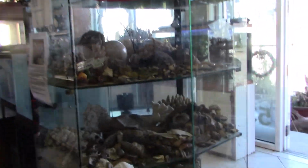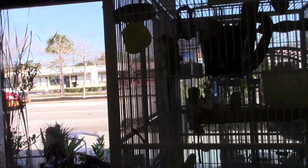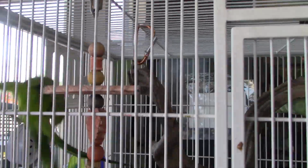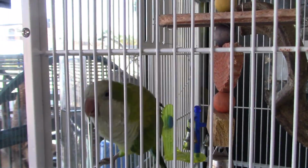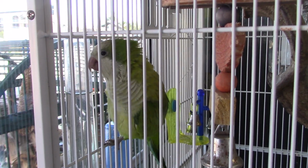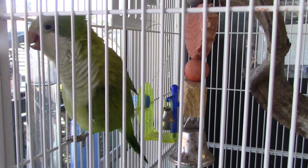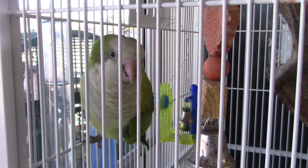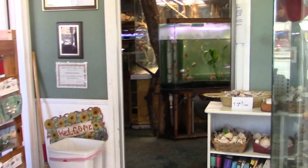Oh my. I have a little Quaker parrot here. He's a very sweet bird who we need to spend a lot more time with. Yes, I know. How are you this morning? I know. What, you gonna be friendly today? You're always friendly. You're just kind of scared. He's a little shy. Very gentle bird, but he's a little shy. Yes. All right. Let's see what else we can get into here.